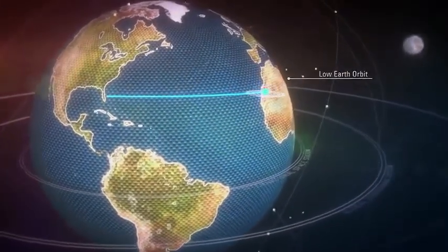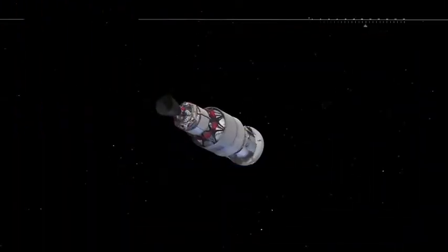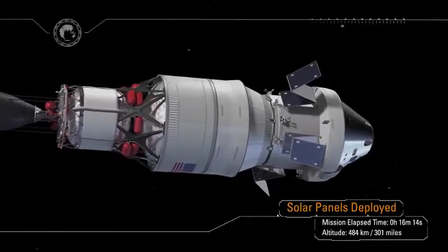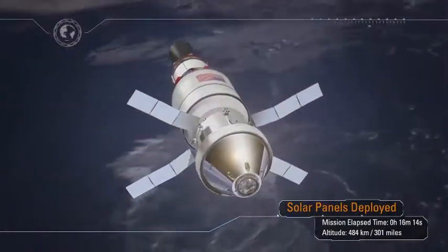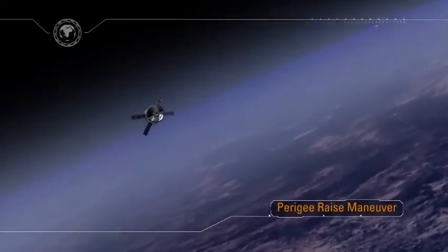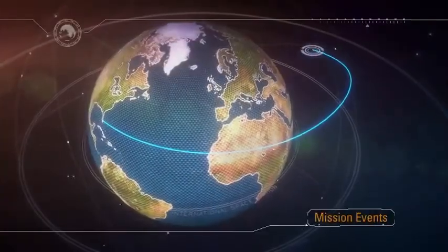Along the way, they will pass through the altitude of the International Space Station at 250 statute miles. During this first orbit, the solar arrays are deployed so that Orion no longer needs battery power. It can now produce its own power. Following solar array deployment, the arrays are positioned into a load-bearing configuration to prepare for the perigee raise maneuver. The raise maneuver will ensure an Earth orbit and use the thrust provided by the interim cryo propulsion stage. Once the perigee raise maneuver is complete, Orion systems are checked prior to committing to the translunar injection, or TLI maneuver.